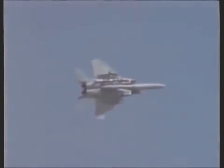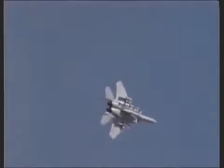Without a doubt, air power played an important role in the conflict, but air power by itself was not enough. The swiftly executed ground campaign by coalition forces secured the defeat of the Iraqi army occupying Kuwait.